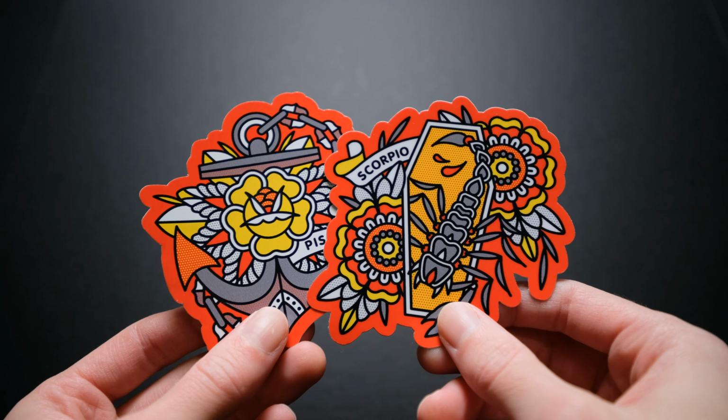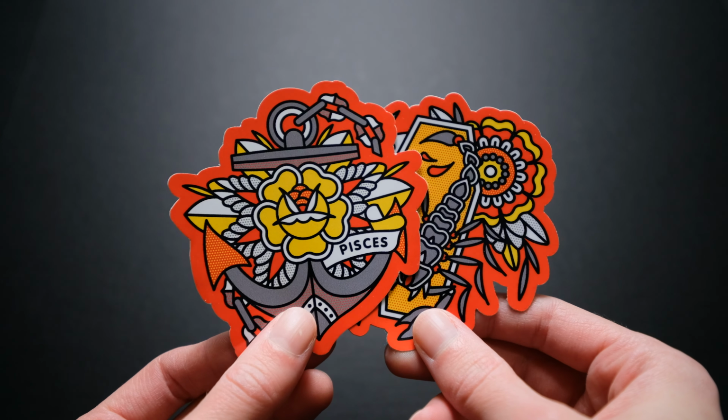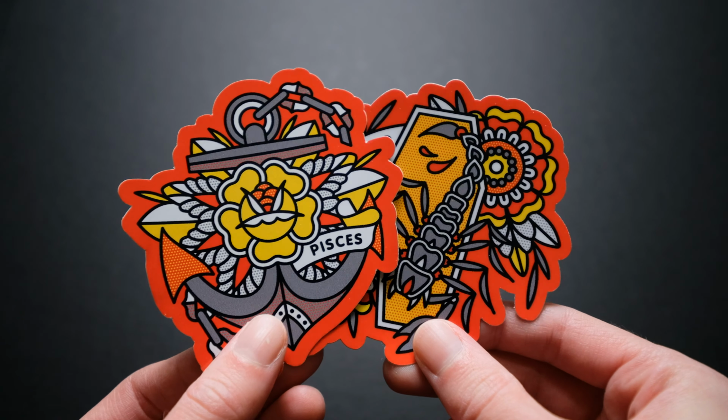Everyone has a zodiac sign, so I drew each one as an old school tattoo. When I shared these illustrations on Instagram, they got quite a lot of shares, so that told me that they would probably work well as stickers.